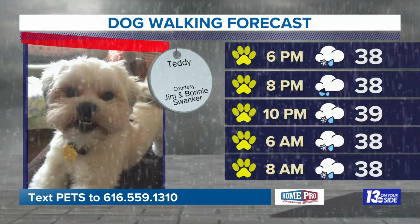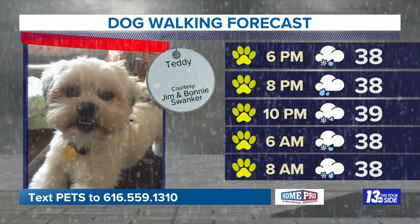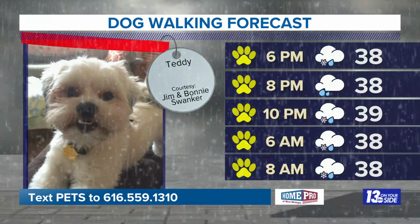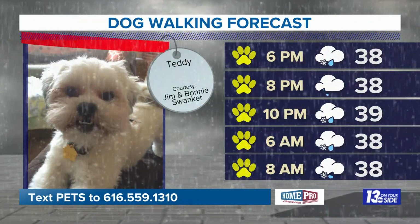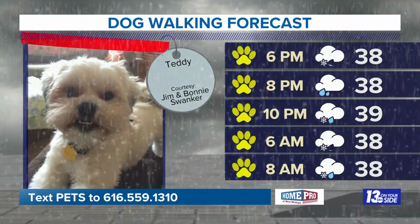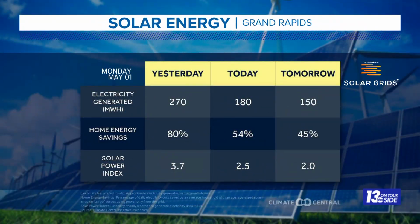Here's Teddy. And Teddy, you're going to have to dodge the rain and snow. Yeah, there's really no great time to head out for Jim and Bonnie here this evening. Give you the yellow paw with rain and snow this evening. Upper 30s, not much change in the morning, but it will continue all night and during the morning tomorrow. Just get in and out, do your business very quickly.